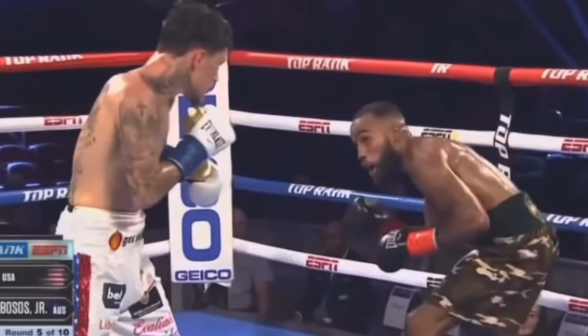Kambosos likes to lean his head a little over his lead leg, putting most of his weight on the front foot in the process. As a result, this makes him very susceptible to straight punches, which Lomachenko is known for throwing the most.